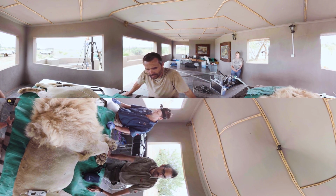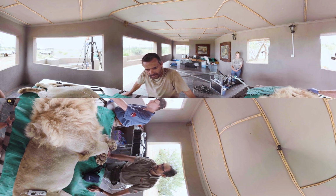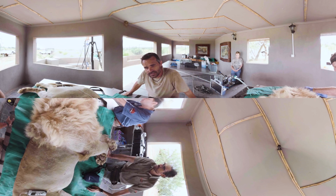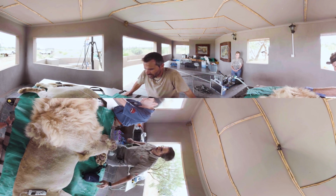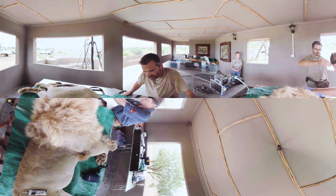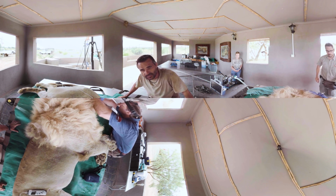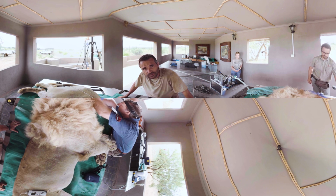He's a 12-year-old male and he had major tooth surgery about a year and a bit ago, in fact in December of 2014. We've had an opportunity this week to work on a lot of the lions at the sanctuary and we decided it would be a good opportunity to give Aslan a thorough checkup. So I'm here with the original two guys who performed the work.